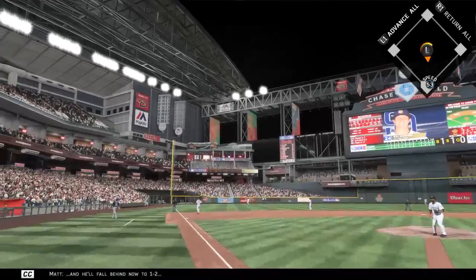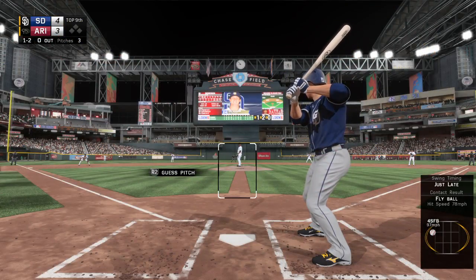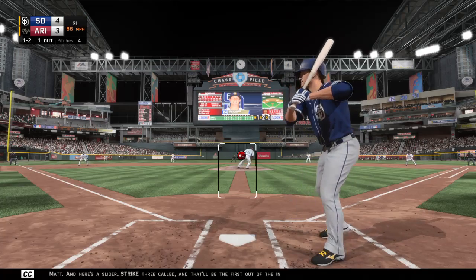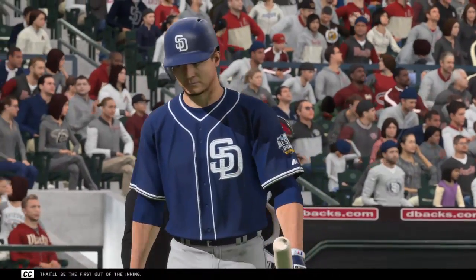And he'll fall behind now to 1-2. A ball and 2 strikes. Here it is. And here's a slider. Strike 3 called, and that'll be the first out of the inning.